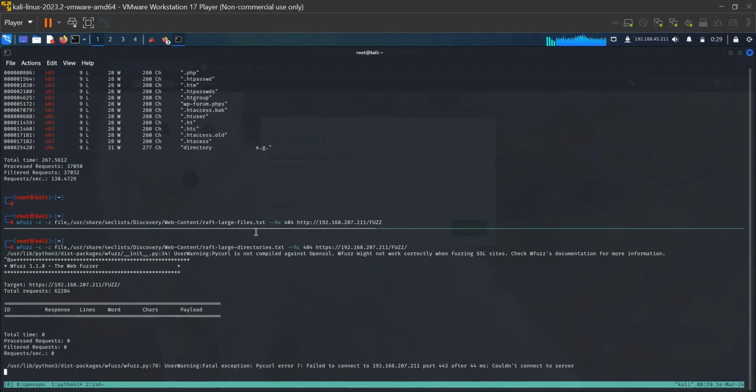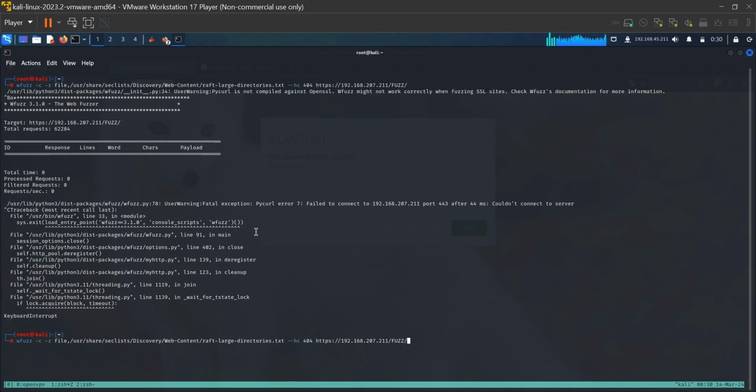It says fail to connect. Yeah, it's expected because we were doing HTTPS on port 443, which is not available on our target. So we will simply go with HTTP, which is port 80.